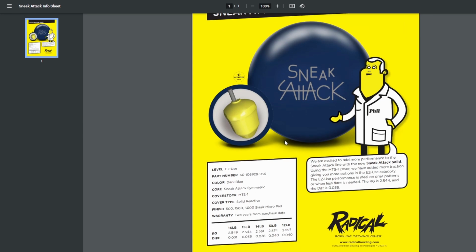Let's take a look at the spec sheet. So this is in their easy use category. And by the way, just because this ball is in this category doesn't mean it's not performant. It's all about doing the right thing at the right time. All right, so this ball has the Sneak Attack Symmetric Core, MTS1 cover, dark blue. It's a solid, 500, 1500, 3000 Abralon micropad, and the numbers are 15 pounds, 2.544 RG with a .036 differential. So what's going on here?